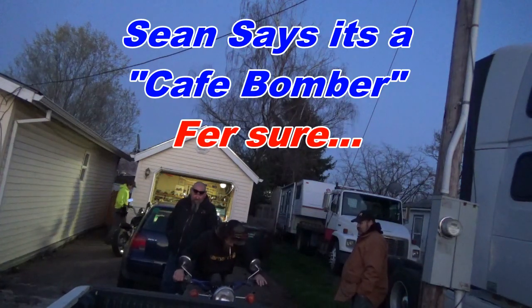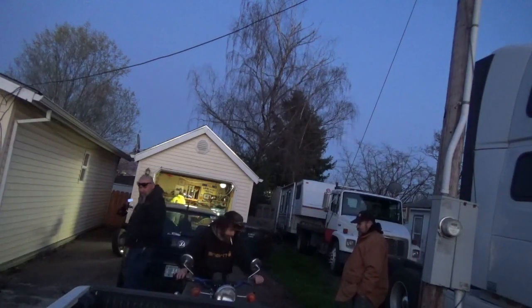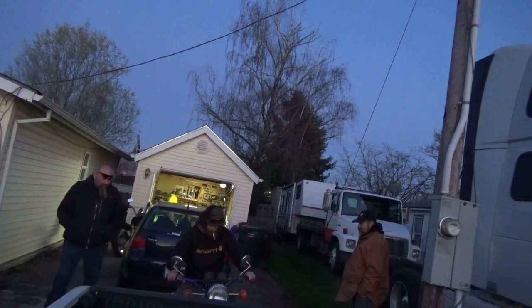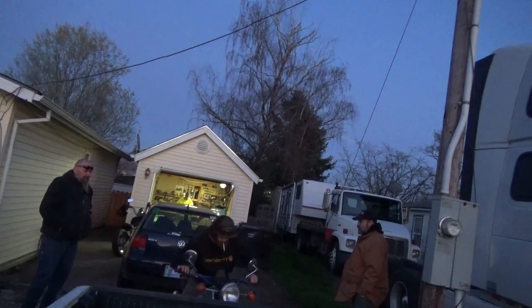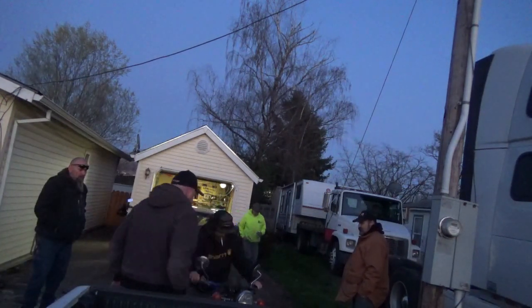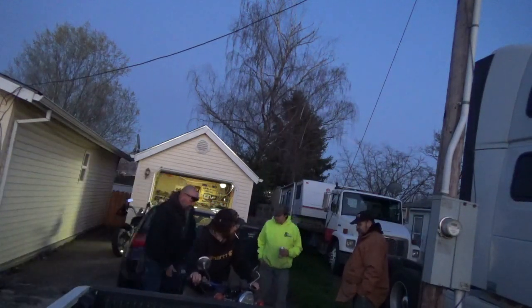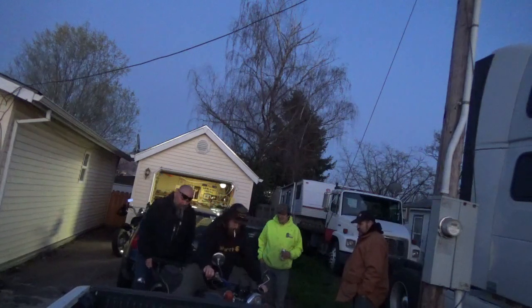Dude, this is a little cafe bomber for sure. Look at that. But Jamie can't put her feet flat on the ground when she's on it. It's got flattened tires. And the BMX bar's got to go. She needs some pullbacks, right? Yeah. But I'll let you play with it. You tell me what you think. Whoa!